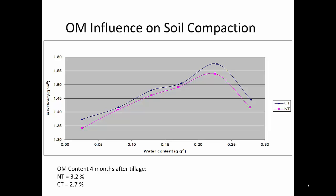Can't compact water. Now, I'm not saying you're not messing up your fields when you're going through wrapping it up. You're changing pore size and all that, but you can't compact water, something's got to give.